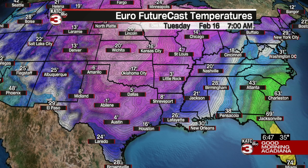There's still stuff that we're trying to figure out and iron out, but I would prepare for impacted travel on Monday, and I would prepare for the possibility of some freezing rain and ice. A look at the extended forecast coming up here in just a bit. 6:47 right now, it's 35 degrees.